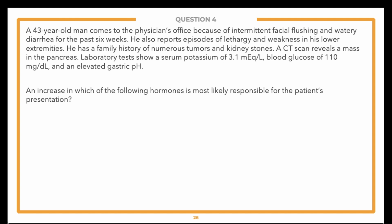As we wade into the vignette: A 43-year-old man comes to the physician's office because of intermittent facial flushing and watery diarrhea for the past 6 weeks. He also reports episodes of lethargy and weakness in his lower extremities. He has a family history of numerous tumors and kidney stones. A CT scan reveals a mass in the pancreas. Laboratory tests show a serum potassium of 3.1, blood glucose of 110, and an elevated gastric pH. So again, the question: an increase in which of the following hormones is most likely responsible for the patient's presentation?